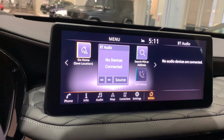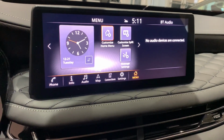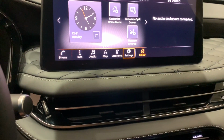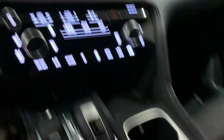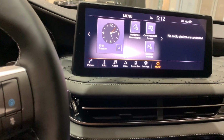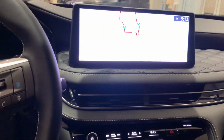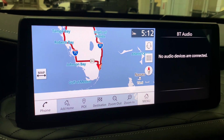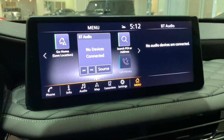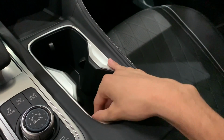Very responsive. In order to use the lower menus, just push down, and then you can access the lower menus that are on the lower part of the infotainment system. You can use this like that. You don't have to get fingerprints all over the infotainment system. You also have shortcut buttons, so you can just press the navigation button and it will take you to your navigation screen. And you also have a back button to go back, and you also have a home button to go to the main home screen. Camera button right here to see your cameras when you're backing up.